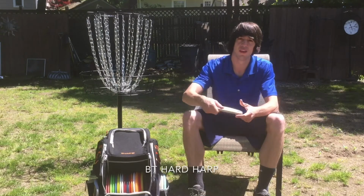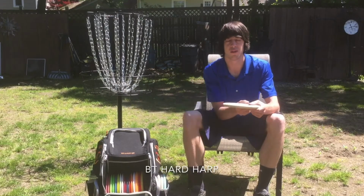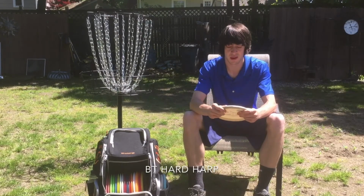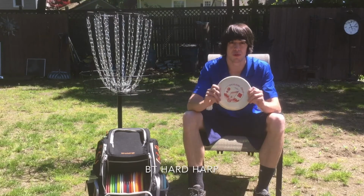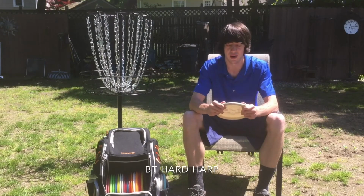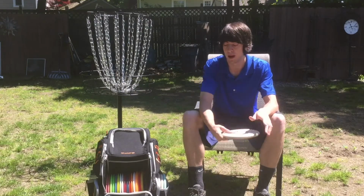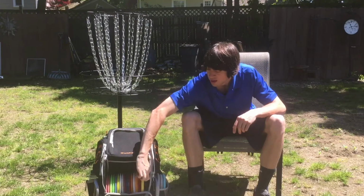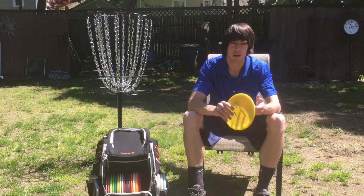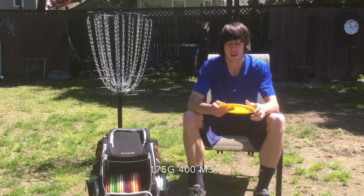I don't usually backhand it too much. It doesn't feel too comfortable as a backhand, but I throw it on a flick all the time. I would say this may be my most thrown disc in my bag, just because I use it so many times every round. And the BT Hard Harp is definitely something that everyone should have in their bag. It's a sweet disc. On to my next one, a Prodigy M3 in the 400 series plastic.